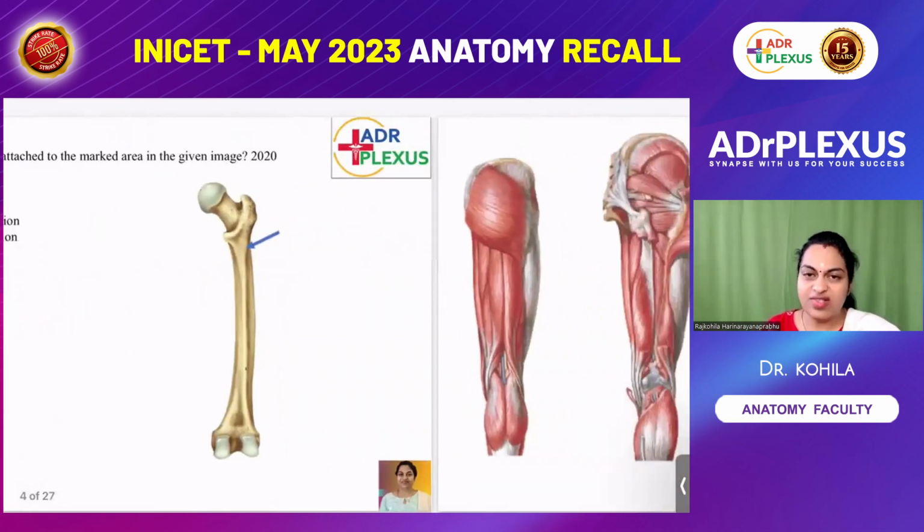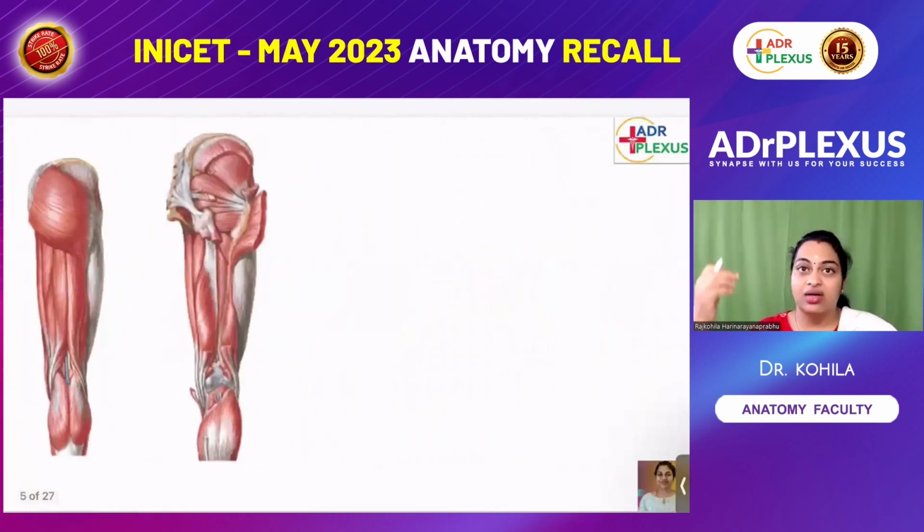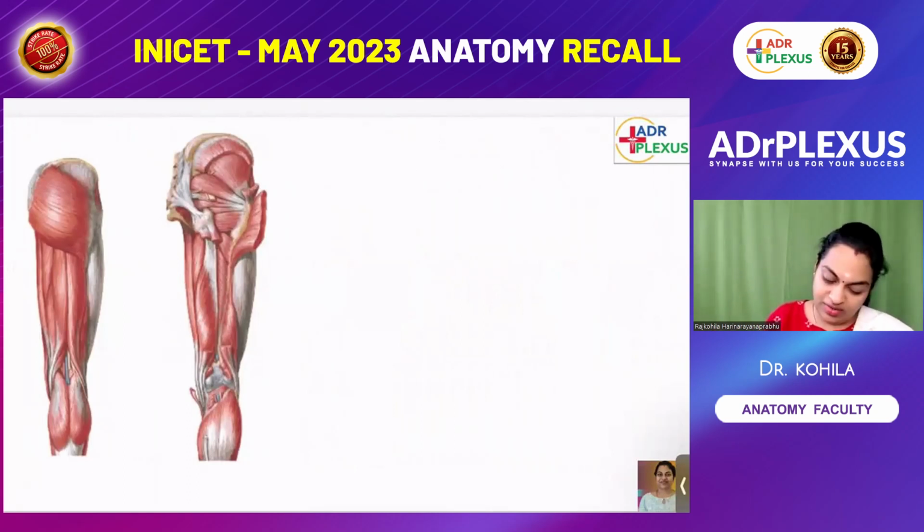So this gluteal region, pterion, cerebellum are questions which they keep asking repeatedly in every year's exam, but in some form or the other. Okay, so we'll just quickly revise a few points related to this topic.